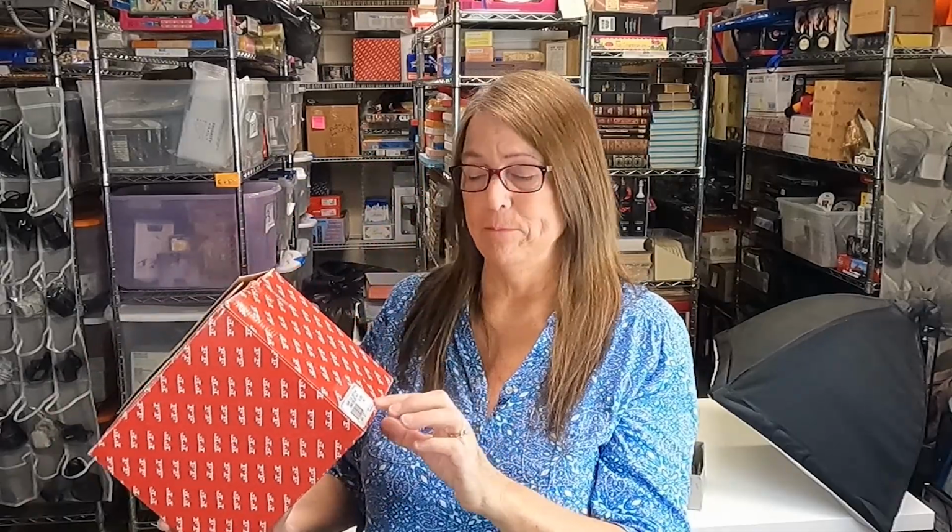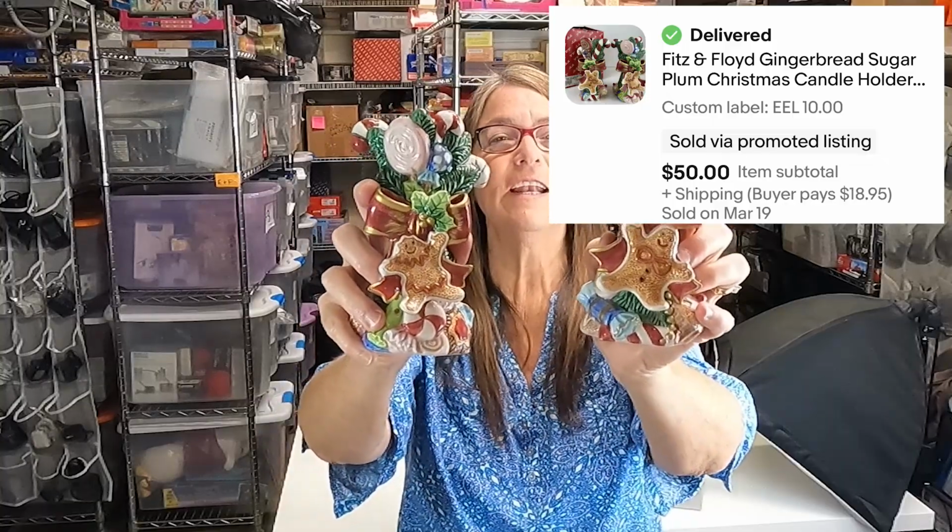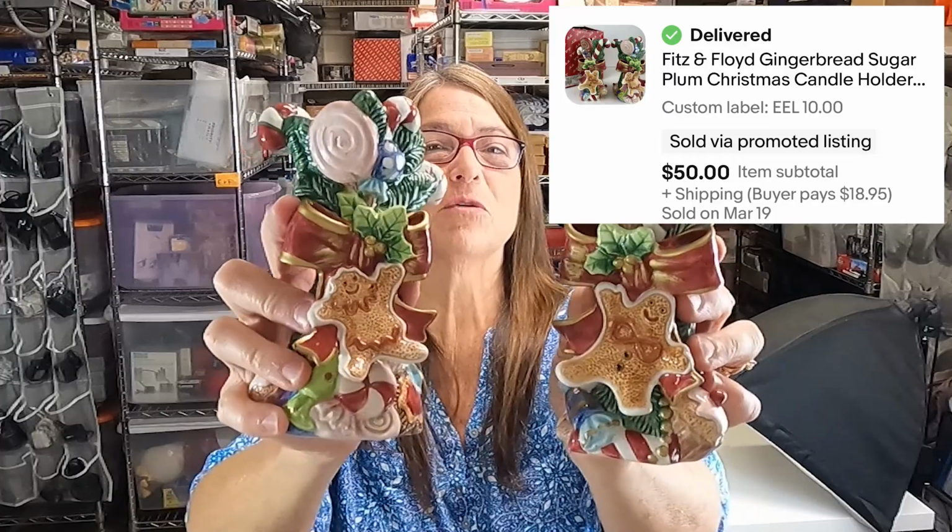I sold another Fitz and Floyd. I paid $10 for this one. This line was called Sugar Plum. So this is a Sugar Plum Christmas candle holder pair. And they are used, and I think I had them listed for $69, and somebody asked if I would take 50, and I took 50. So this is them. I've sold so many that have that red bow on them.